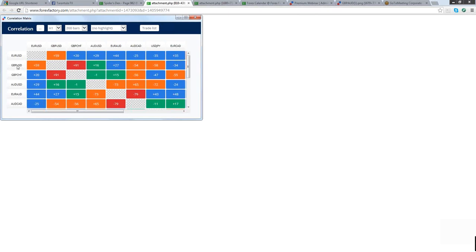So let's see. GBP dollar is negatively correlated with AUD CAD and dollar yen. So if you trade GBP dollar with, let's say, AUD CAD, you won't be double exposed to GBP, but you can go long on GBP AUD and short on dollar CAD, because they're moving in opposite directions. There are many of those examples. So let's say Aussie is making a nice correlation with AUD CAD. Yeah, positive. So basically you will be double exposed to the currency. You can trade it. It's okay. But always have in mind the risk.